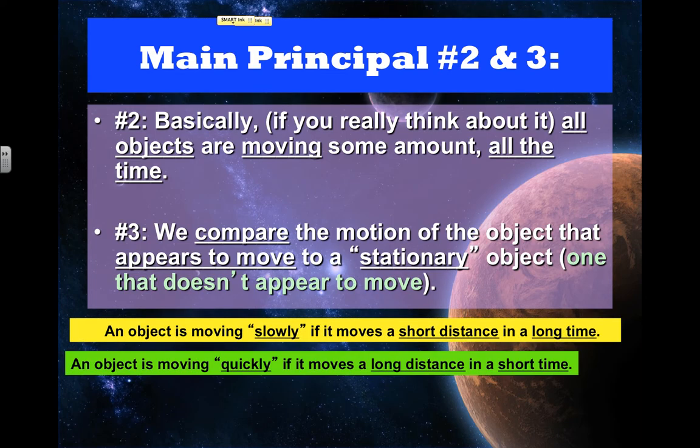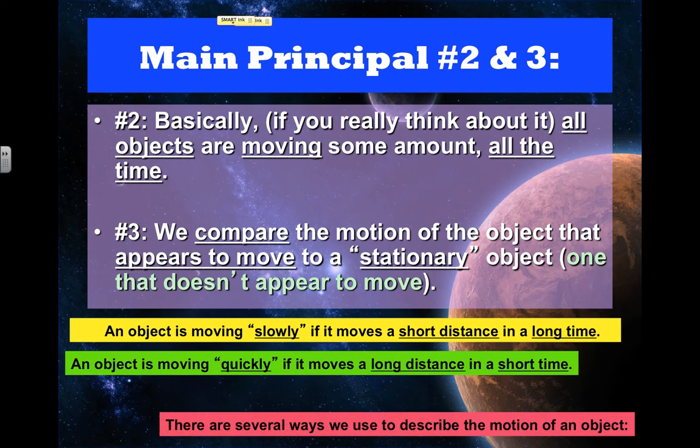All right, now, an object is moving slowly if it moves a short distance in a long period of time. So think about someone tiptoeing across the classroom. They would be going slowly over a long period of time. Or an object is moving quickly if it goes a long distance in a short time. So when you throw a football down the field, it is moving a long distance in a very short period of time, so we would say it's moving quickly.